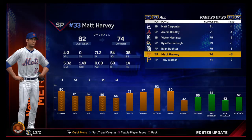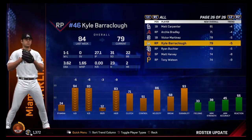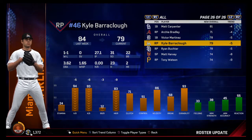But then you have Harvey. He dropped 8, stamina down, all the consistency statistics down, which I understand. Deserving, obviously. Another one I don't understand, Kyle Barraclough. 3.62 ERA, which is respectable for him. 31 strikeouts in only 27 innings. Only allowed 2 home runs, 23 hits.